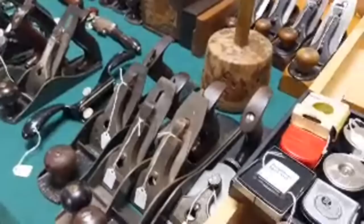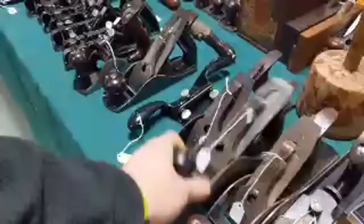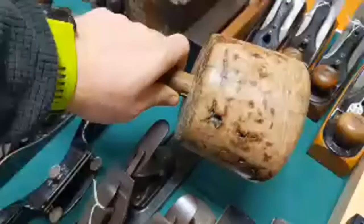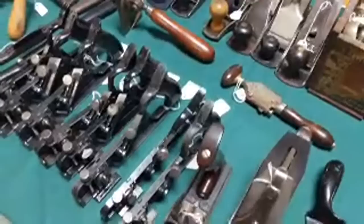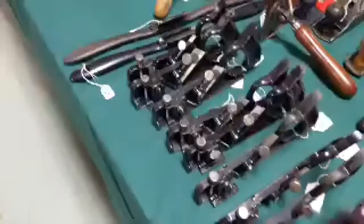So we got Stanley 10 and a quarter. And what are you? Oh, yeah, you're 5 1/4. So slightly shorter than a 5, slightly thinner than a 5. Another bedrock, an early 605 bedrock. Check out the burl on this. That is pretty. If I'm jumping over anything you want to see, let me know and I'll try and go back for it. Number 85, scraper plane. Wish I had that a couple years ago.